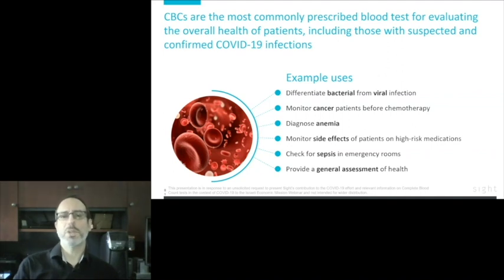It's a first question to determine things like infection, bacterial versus viral, cancers. It is diagnostic for anemia, and so on. So it's a very broad test. There are 4 billion of them conducted yearly in the world and 450 million in the US alone.